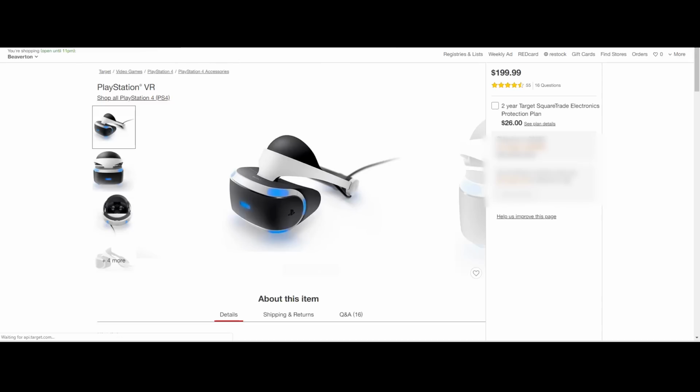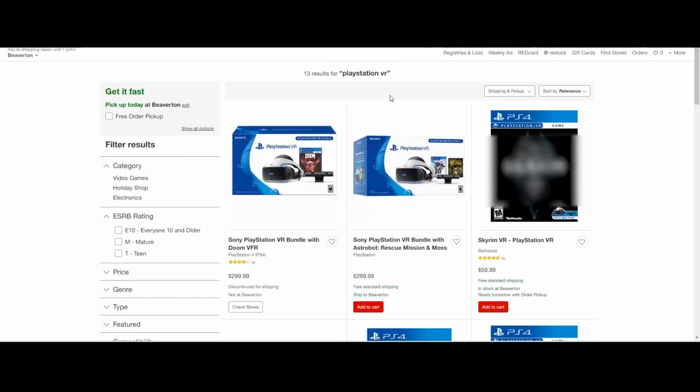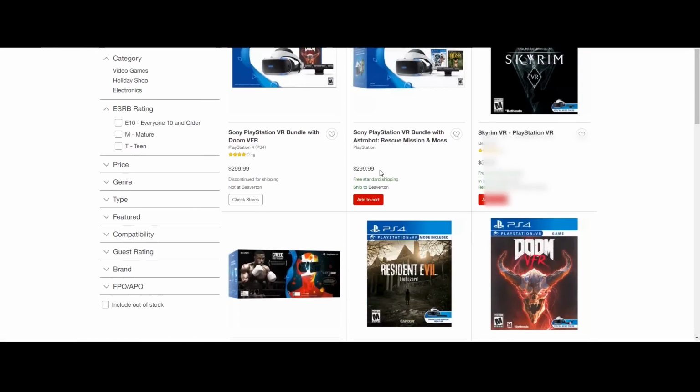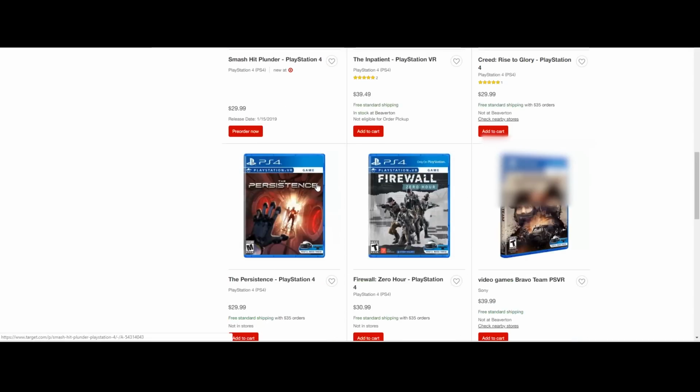Now it's usually going around $350 for a bundle, $300 for a package without the Move controllers. I got a bundle with Borderlands, Beat Saber, and 2 Move controllers.